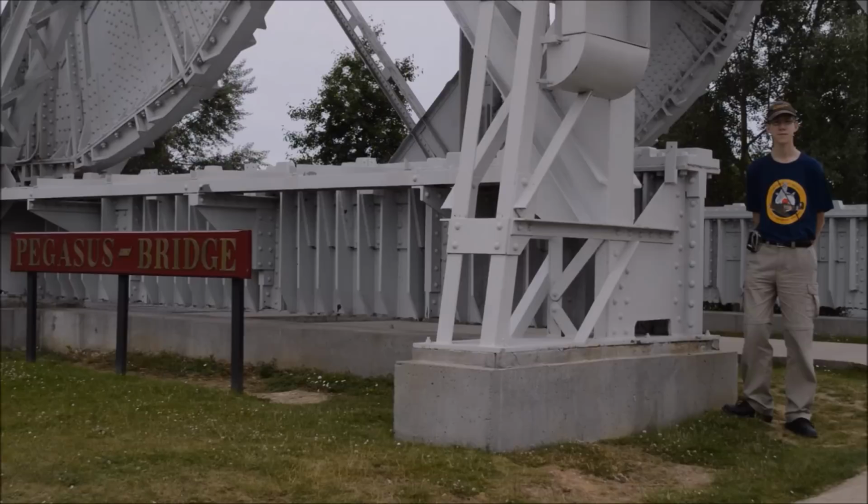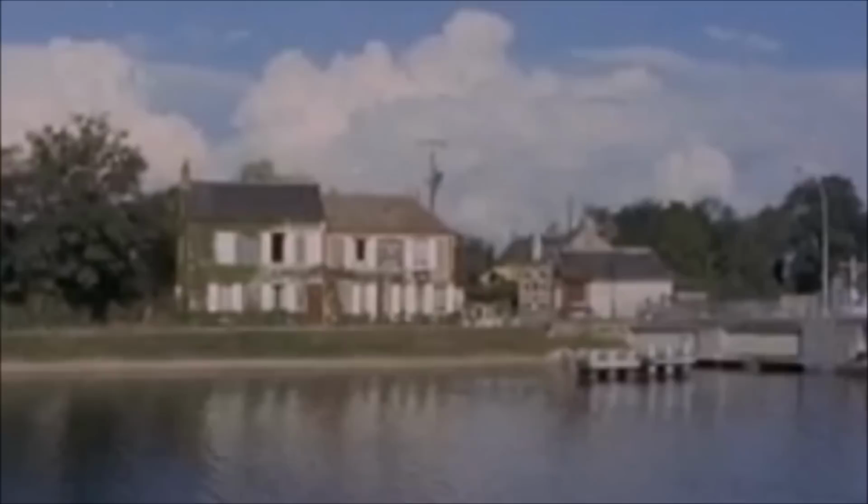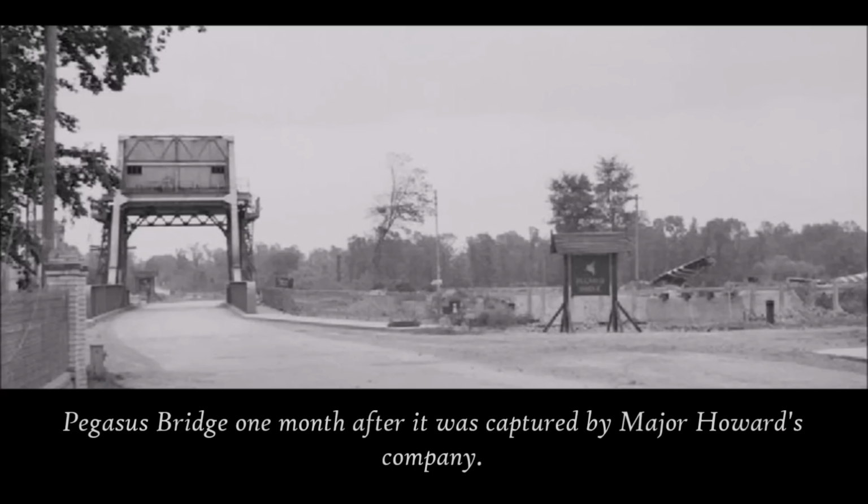The bridge that we are looking at here is the bridge that was built across the Caen Canal in 1934. This bridge has since been replaced by another built to the same design, though a third size larger. The bridge over the Caen Canal received its name, Pegasus Bridge, because the emblem of the 6th Airborne Division, who captured the bridge, is the winged horse Pegasus. So, in the course of a few weeks, on June 26, the bridge was famously named Pegasus Bridge.